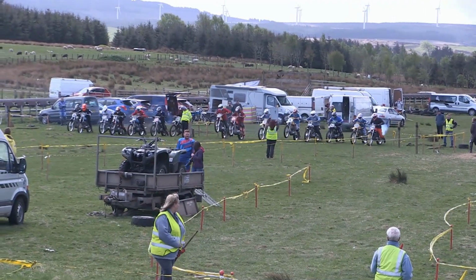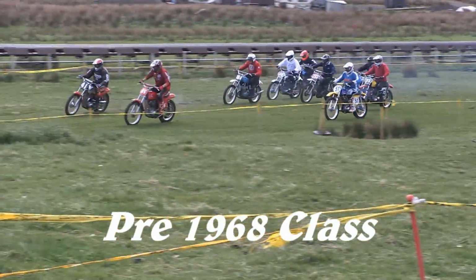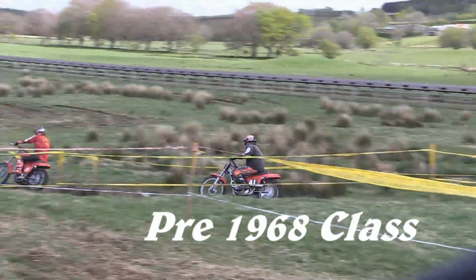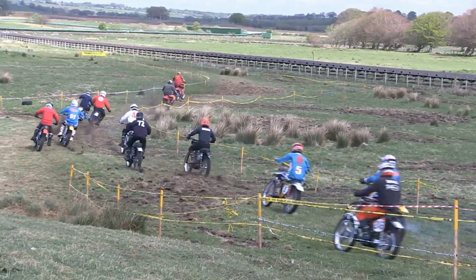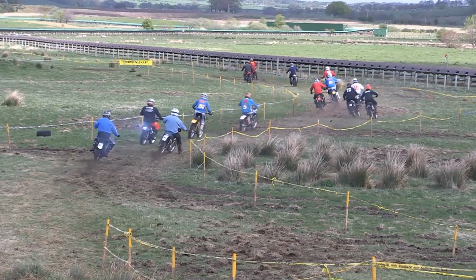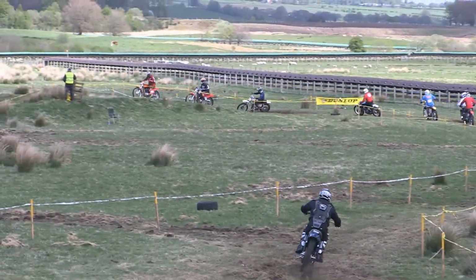Okay, we're moving on to our second race of the day. This is the pre-1968 class. And as they leave the line, it looks like a good start by Dougie Meek riding that BSA, that Rickman BSA. And just behind Dougie is Peter Dobinson on the Rickman Triumph Twin.